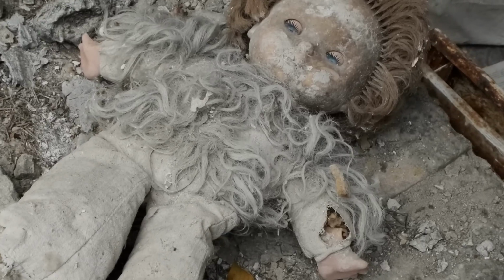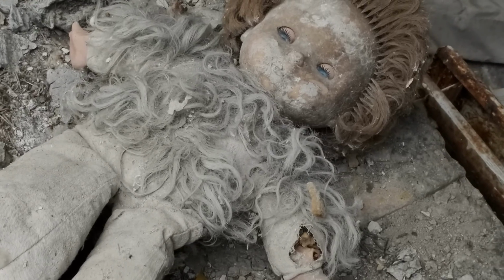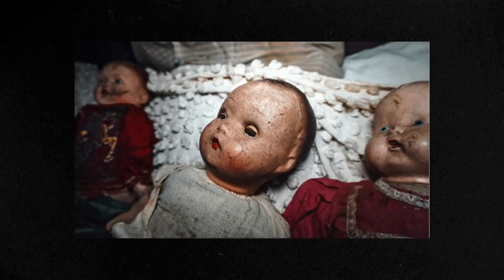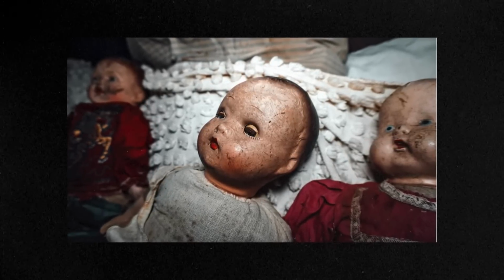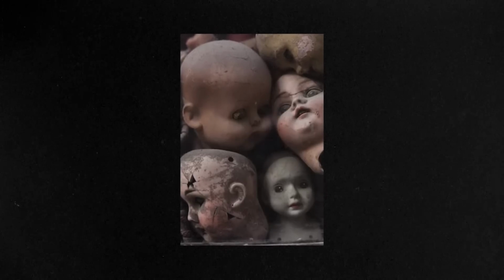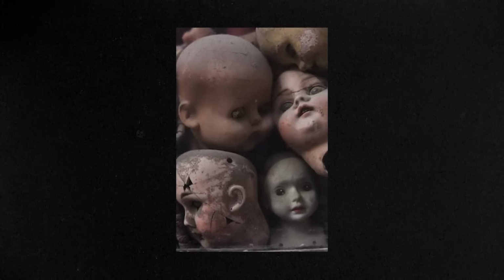They look quite creepy, and anybody that already has a distaste for dolls certainly won't be happy to see any of these. Some were also found outside of the house, strung up in trees and laid all across the ground, so whoever stumbled upon the place for the first time must have had quite the fright.